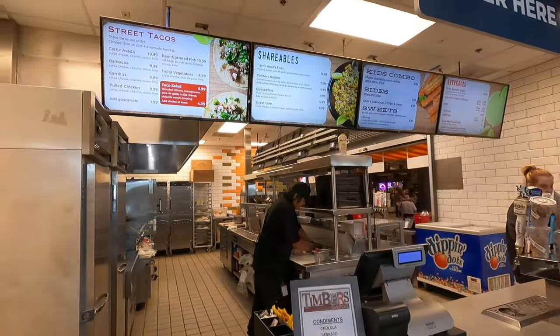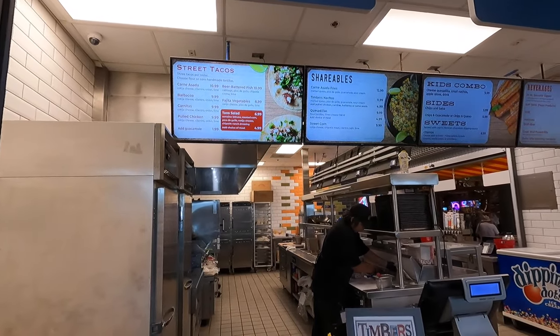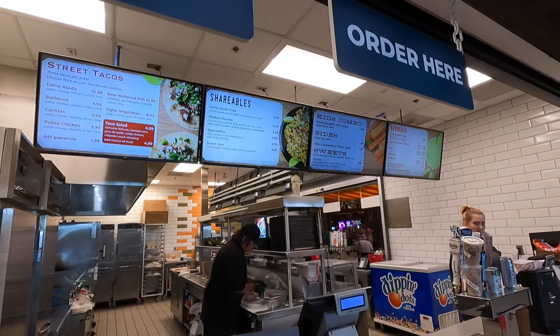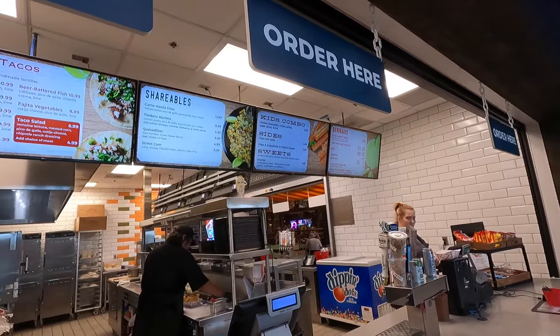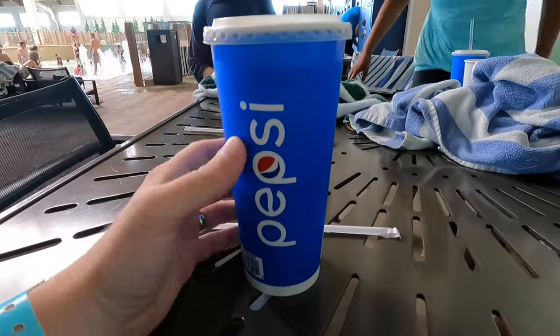At Timbers, it looks like we have a carne asada street taco, barbacoa, carnitas, pulled chicken, beer battered fish, fajita vegetables, some shareables, carne asada fries, Timber nachos, quesadillas. They've got some kids food as well. Oh, and churros. I got a drink with my meal because I got a meal.